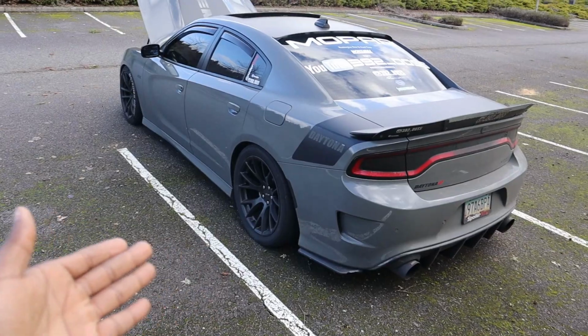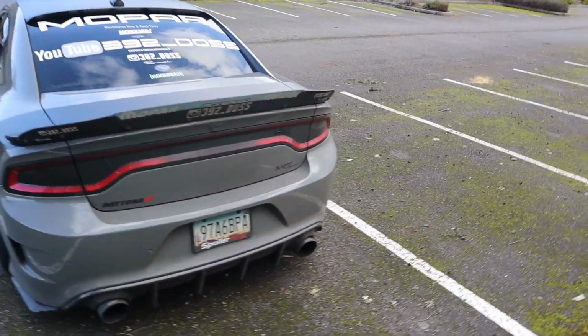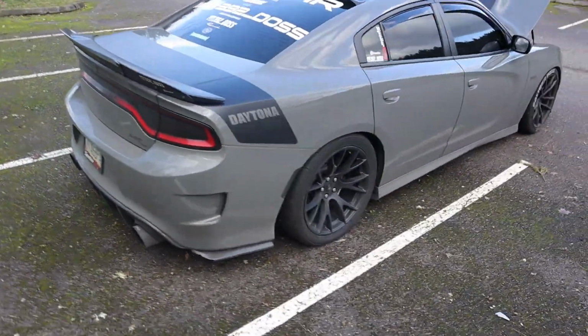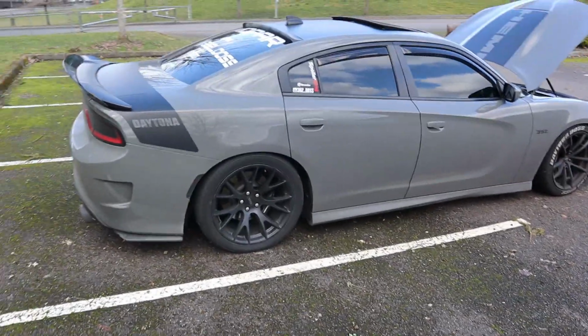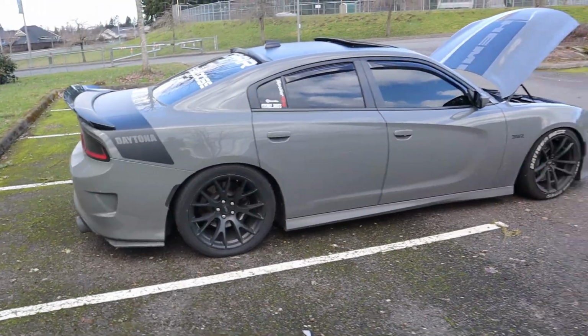Those are 305s in the back. I think I paid $200 apiece for those tires. I got the drag radial NT 555s on the back, Gen 1, I don't have the Gen 2s yet, but they definitely hook. And the front is 275s, all-summer, but the tires are very expensive.